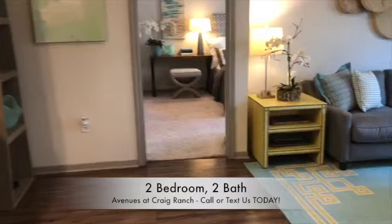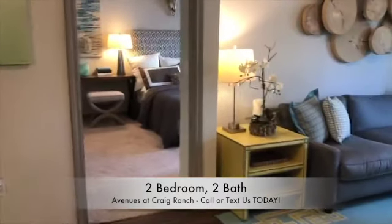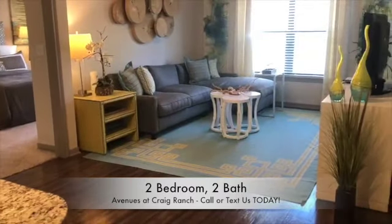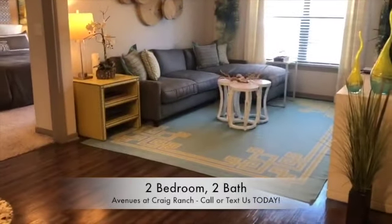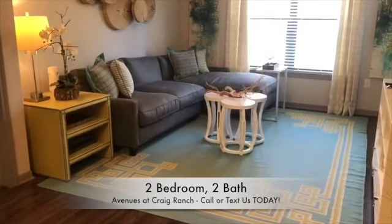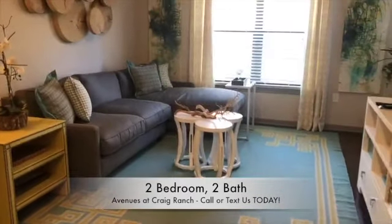From the guest bedroom, you will enter into your dining area. This dining room will feature hardwood style flooring, which some of our apartments on the first floor, second, as well as third will include this type of flooring.